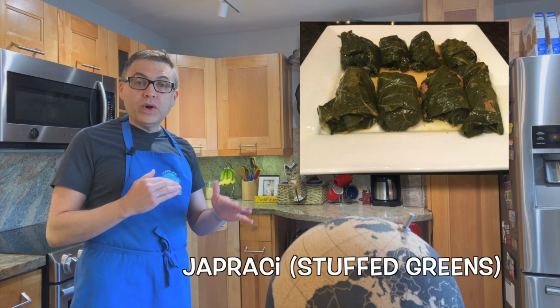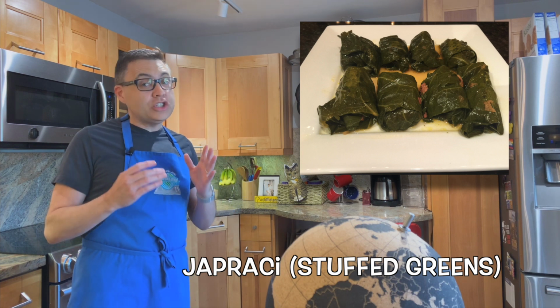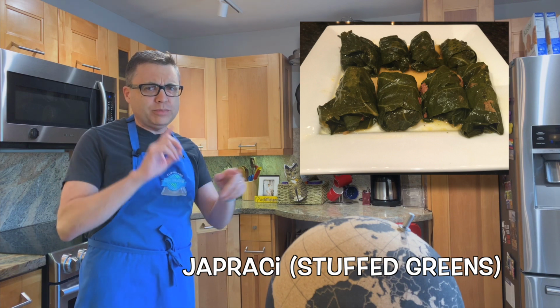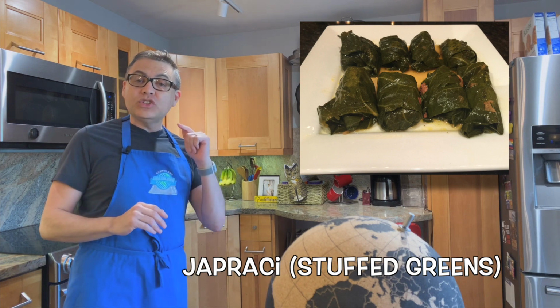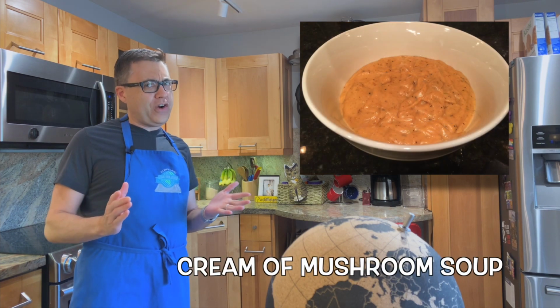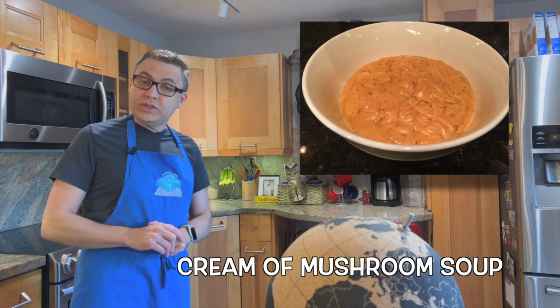The first of those was a stuffed roll, which was made with collard greens. It was really delicious, and I still haven't gotten really good at the wrapping rolls situation, but you'll see that later. And we served that with a mushroom soup, which is really delicious and very potatoey. So now let's see what goes into the 2 dishes we're doing tonight.